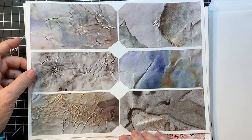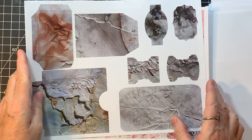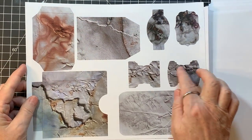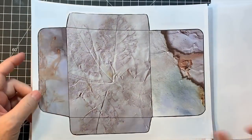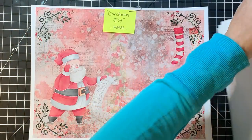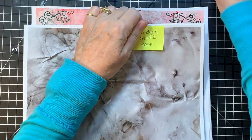And tags. Oh, those are cool backgrounds. And pockets and tabs and everything. And an envelope. Ooh, that's a cool kit. That is Eco Dyed Set 2 at Mixed Media, Minnesota.